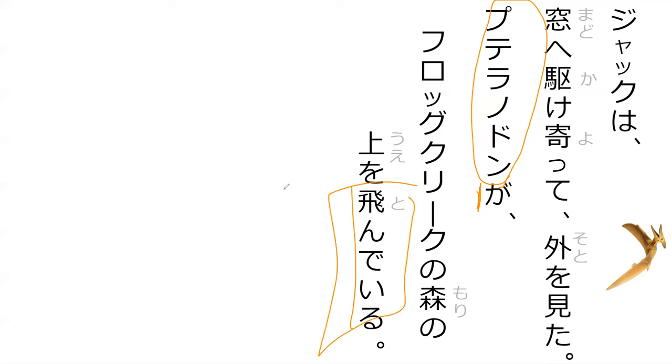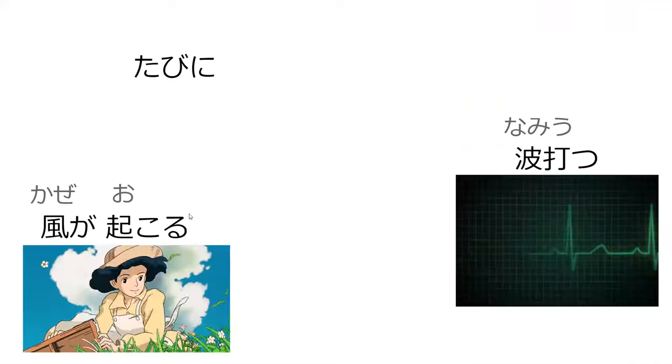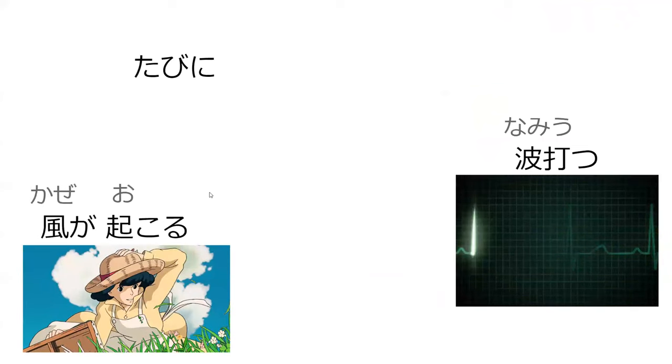And what was it doing? Tonderu. Yep, it was tonderuing. Do you know what that means? Tobu? Tonderuing. Oh, so it's like flying, but yep. I guess this means glide. Well, we know he's gliding because he's doing it in a UU kind of way. We were told that earlier. But yep, so he is gliding above the forest of Frog Creek.